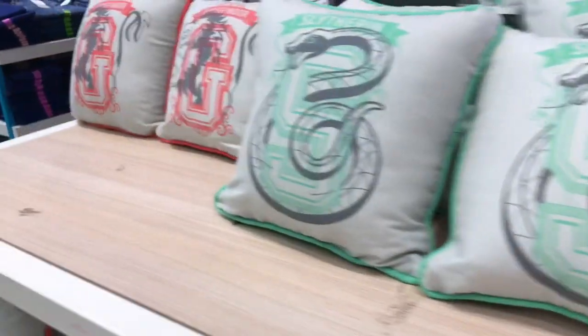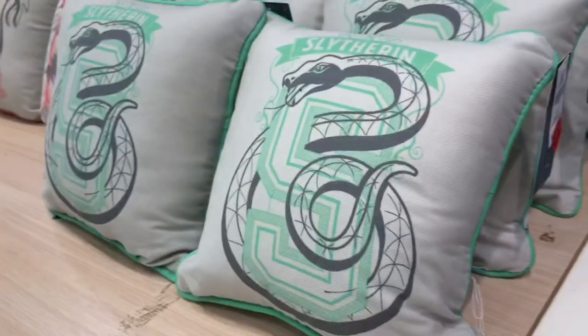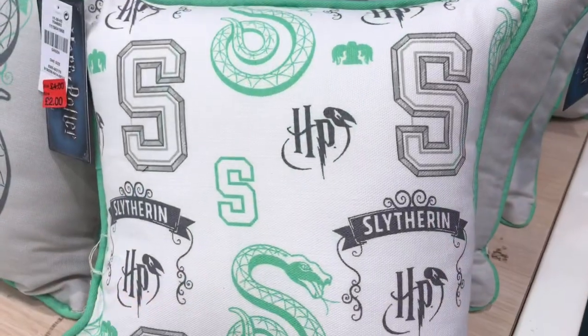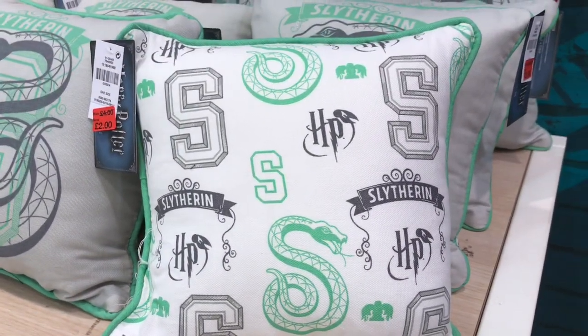So much nice stuff. They have these really cool pillows, and they're on sale or clearance for £2. They are so cool, but I have nowhere to put pillows. Look at the back. The back is amazing. Oh, I so want one, but I just don't have any place to put pillows.